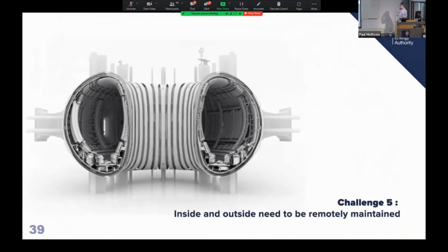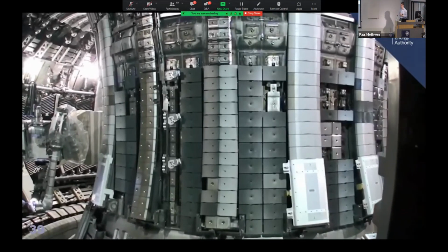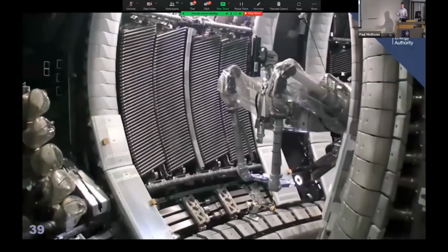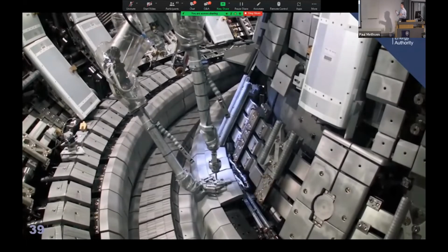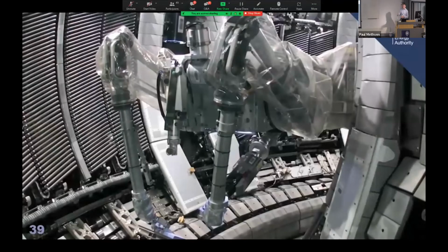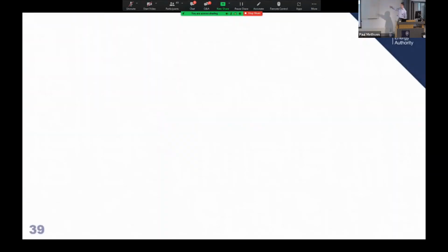And then you get to the last problem, which is that all those neutrons give you lots of problems, but one of the problems they give you is that we do activate, make the machine radioactive. It's not fissile, so you can't have a meltdown accident, but it gets what we call hot. So you can't put people in to maintain it, so you have to do it by robots. So here is a robotic arm inside the JET facility, and you need robots to do it because you can't put people in there, so you need to design the machine around robotics. So there's a huge robotics component to this as well. So pretty hard.